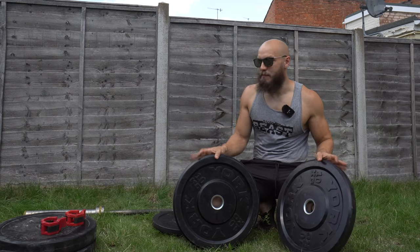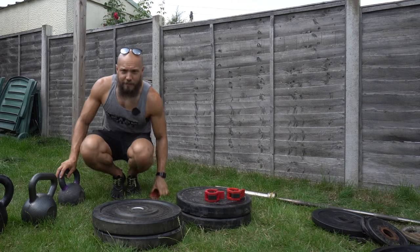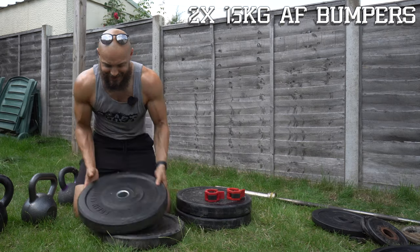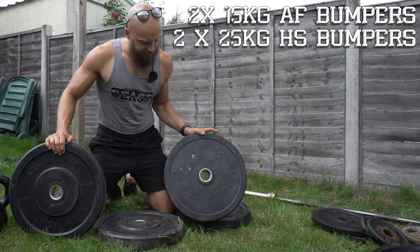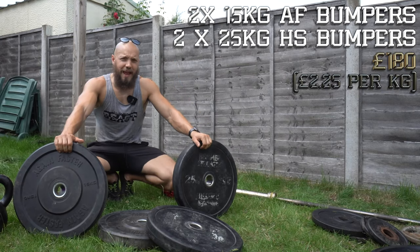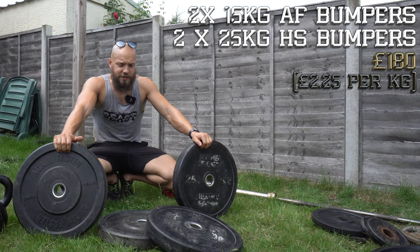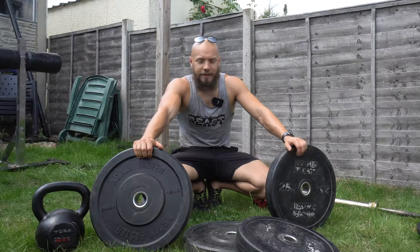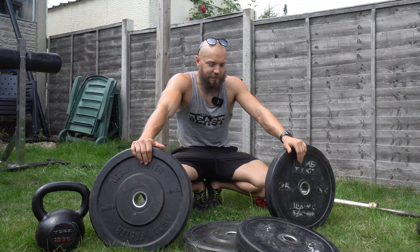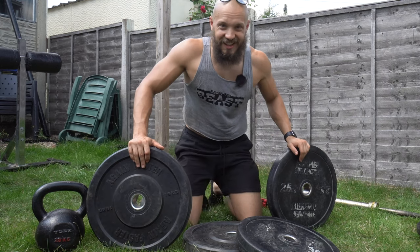I wanted a set of 10s because I had previously bought this set of 15s from Again Faster and this set of 25s from Hammer Strength. I think it was £180. That is £2.25 per kilogram. That's too much. I mean, that's not too much. That's still a bargain price. That's too much for me because I am a tightwad.